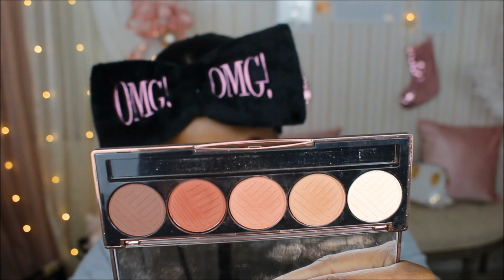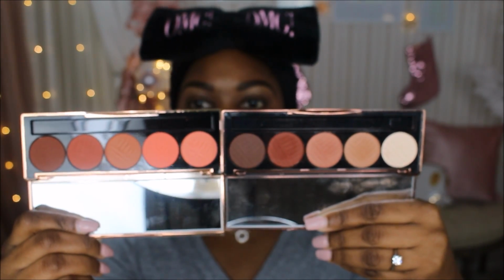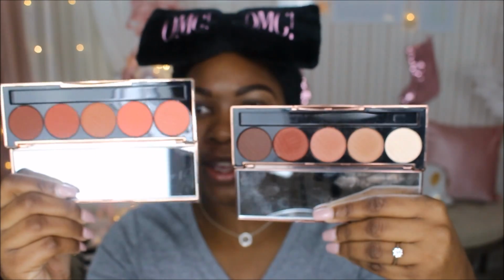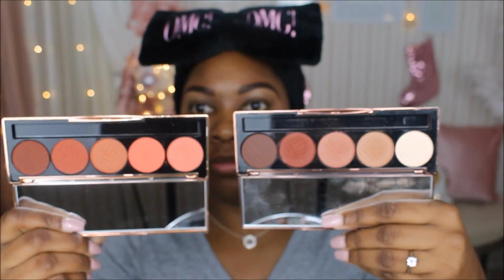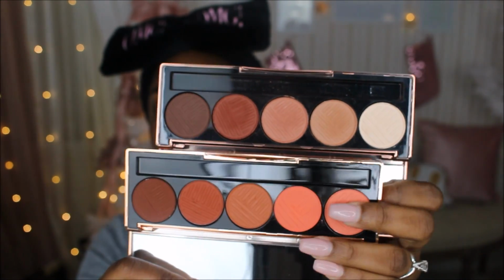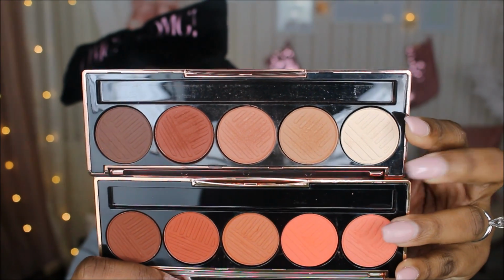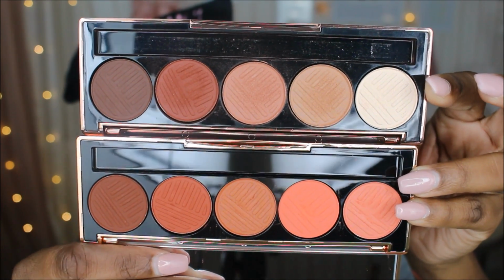And then here is Sassy Sienna. So here are both palettes side by side. And this is Sassy Sienna, and this is the baked browns. So you have a lot more oranges in the Sassy Sienna palette than you do in the baked brown palette. So this one with the cream is the baked browns, and then the one right up under it is the new palette, which is the Sassy Siennas.